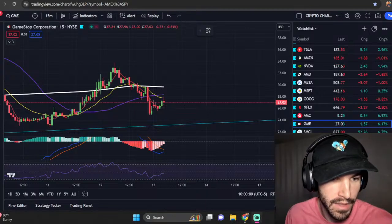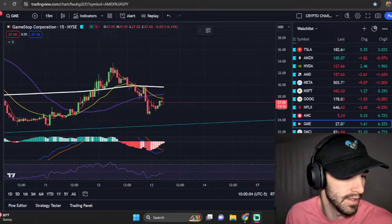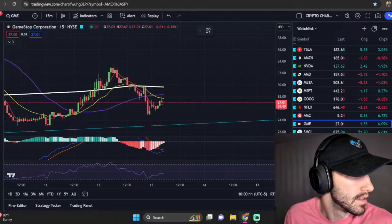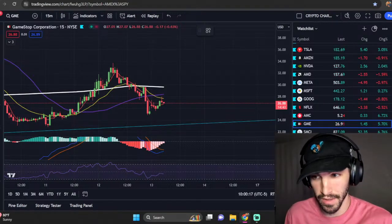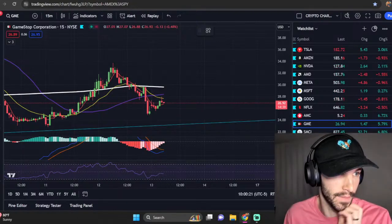Like, I feel like I'm being stupid. We broke the server. The link works now. Okay, let me go try again. Yo, I'm not even kidding. Some of my trading accounts keep flashing, and the whole screen goes black and then reloads. I've never had this happen.